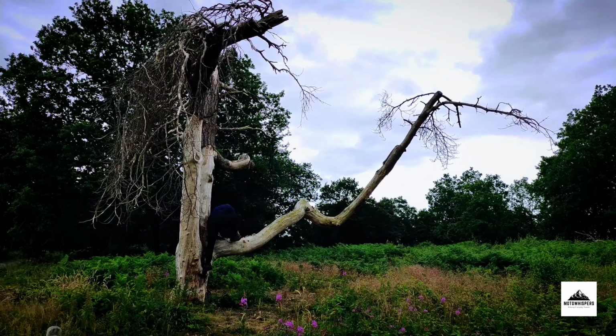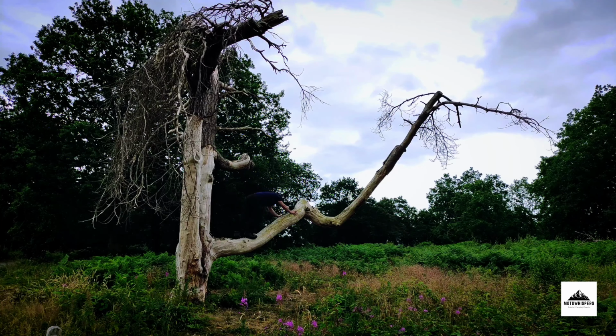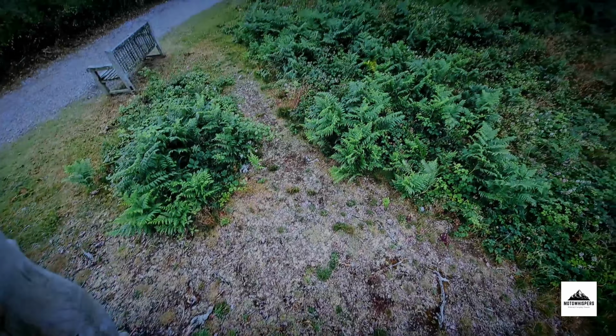And of course I could not get on this tree. There was a nice low-hanging branch and it looked a lot higher up when I was on it than it does from this angle, but it's a nice old tree. I'm not sure what type of tree it is, so do let me know in the comments if you know the type of tree it is.